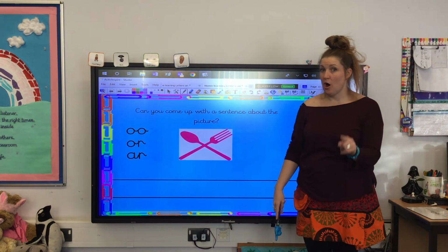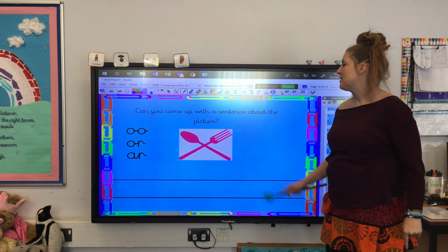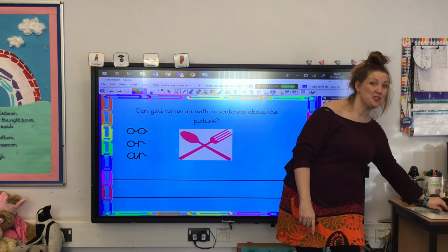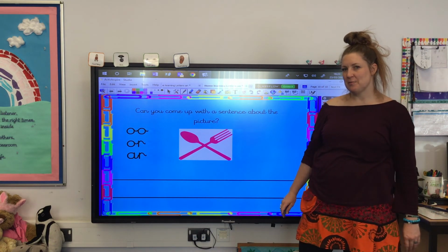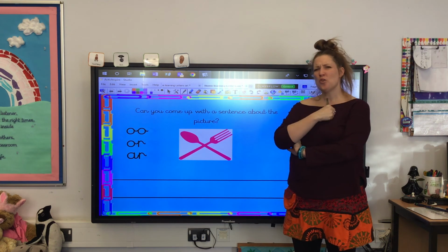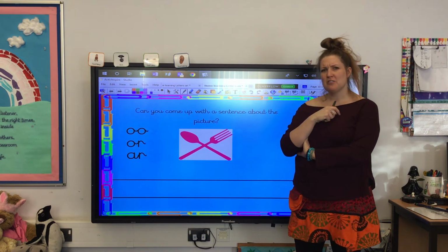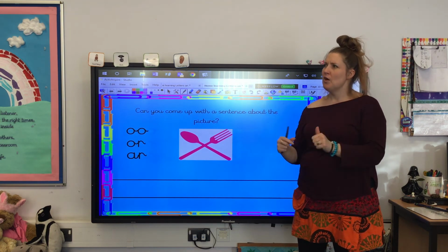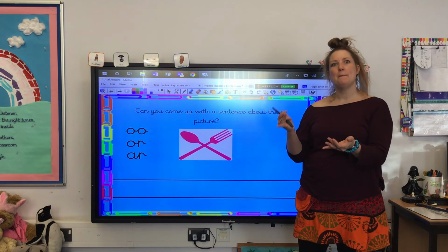If you want to write your own sentence, you can go ahead right now and write a sentence about a spoon and a fork. If you would like to have a little help and we do it together, then we're going to have a think about what our sentence is going to be. A spoon and a fork. What colour are they? They're pink. So we're going to write a sentence about the spoon and the fork being pink. The spoon and the fork are pink.